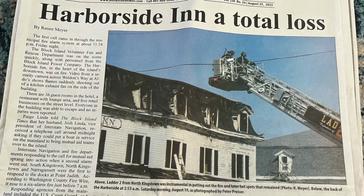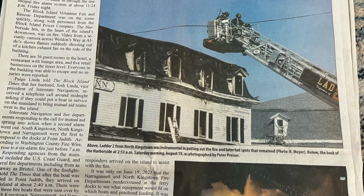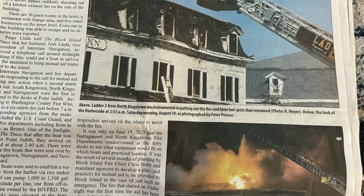One of our iconic hotels right on Water Street, which if you're coming off the ferry, is the first thing you see. It's right in the middle of Water Street. Beautiful old hotel with a beautiful wraparound deck, a restaurant, a bar. Underneath there are 5 shops. Caught on fire. And gratefully and thankfully, no one was injured and no one was hurt.